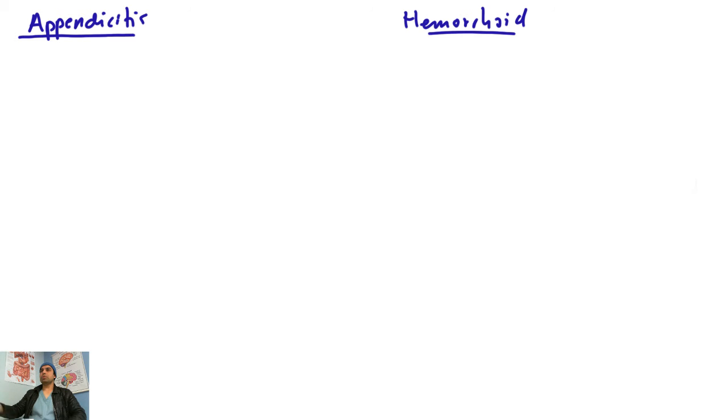And if you do laparoscopy and you don't find anything, look for something else. Okay, maybe something else. It's okay. All right, let's move on to hemorrhoids. Hemorrhoids are venous plexus, normal venous plexus.